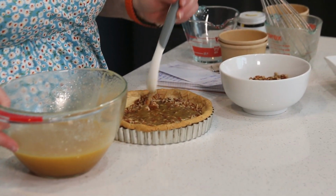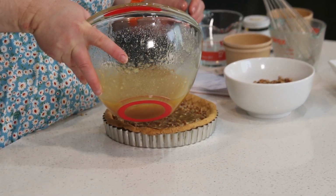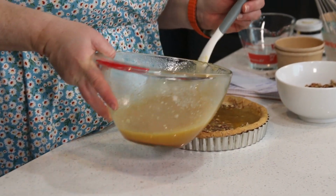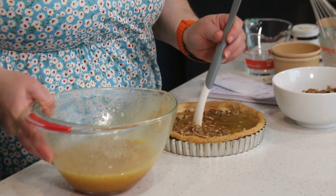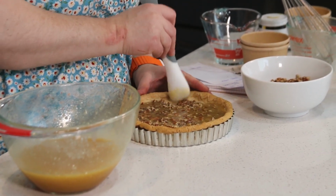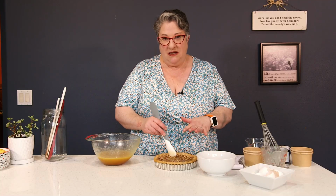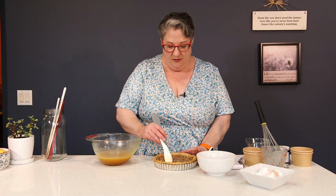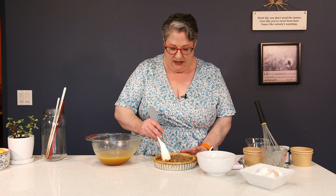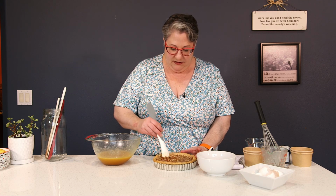So you need to kind of move your pieces around a little bit. So don't skip this part. You do want to move the pieces around. They're all gonna come back together. Don't worry that they're all moved all over the place.